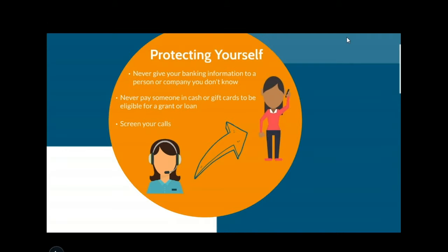Number two, never pay someone in cash or gift cards to be eligible for a grant or loan. We'll talk about this with the sweepstakes scams, but never pay to play. And it's very similar with these government grants. You will never have to pay a certain amount of money up front if you are actually receiving a legitimate government grant. They will not ask for money up front. And more importantly, the government doesn't want your gift cards, unfortunately. So if someone says that they are a government official, government employee, and they are asking you to pay them in gift cards, that should be setting off some alarm bells for you.